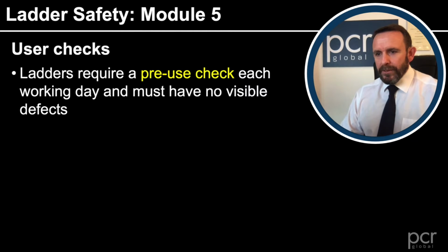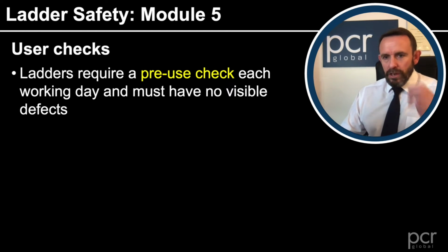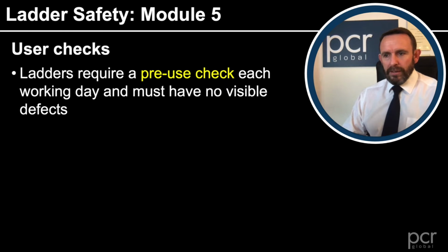User checks. Ladders require a pre-use check each working day and must have no visible defects. Those pre-use checks, they really do save lives. If you imagine the start of a week on a construction site or in an engineering factory and there's multiple people using the same ladder, then it could get damaged at the start of the day. It could get damaged on the way home in the lorry. So before you use it, please check the ladders.